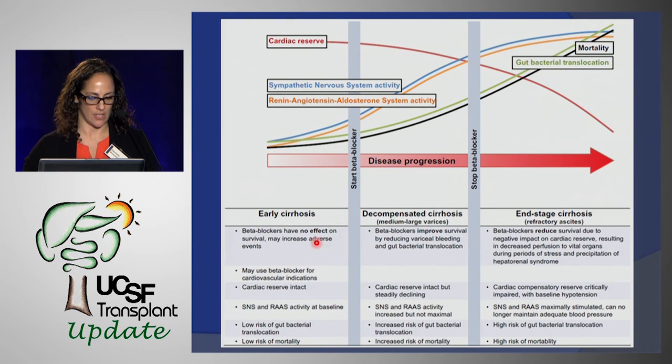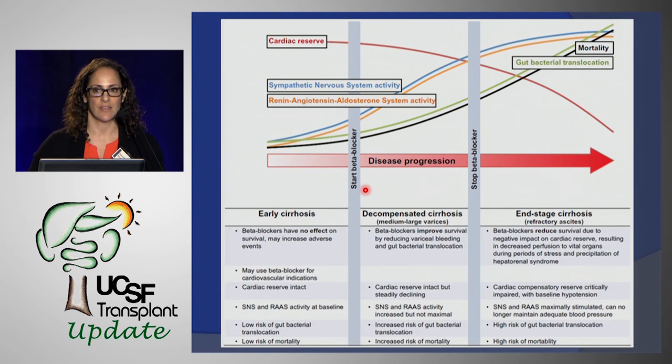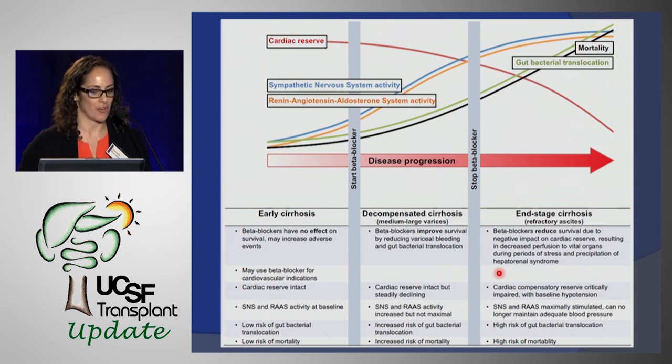There's really no indication. But following them over time as they get sicker, they develop varices, and they still have the cardiac reserve that's intact, that's not going to be blunted significantly by beta blockers, these patients should be started on beta blockers. However, as they get sicker, we have to reassess their need for beta blockers as well as the safety, as they don't have that cardiac reserve that they did when they were the Child's B cirrhotic and only moderate ascites rather than refractory.